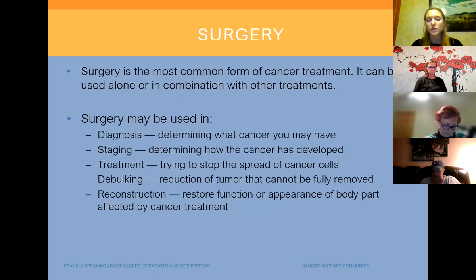Surgery is the most common form of cancer treatment, and it can be used by itself or in combination with radiation or chemotherapy. It also can be used to help determine what type of cancer you have. So in this case, the surgeon would take a portion of the tumor and send it to our pathology department to look at it under a microscope and really get to the bottom of what cancer this is. Sometimes we don't always know that based on a CT scan or other imaging.